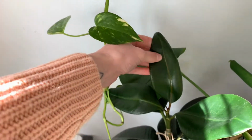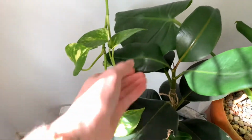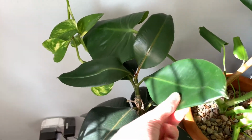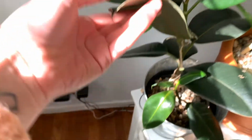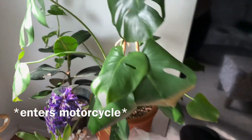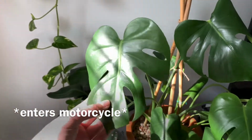And then right behind her, I have my beloved rubber tree, which has just been bulletproof and really pulling through everything. Just loving this spot by the window. And then another little rubber tree in there too. And then of course the Monstera Deliciosa.